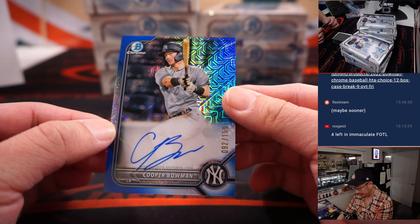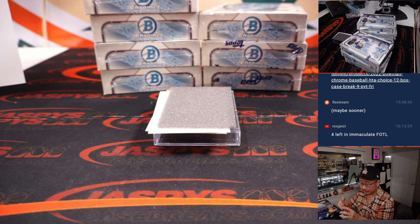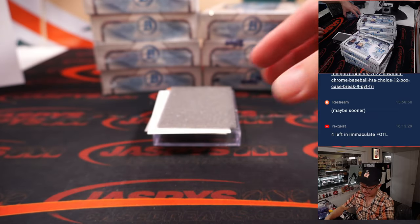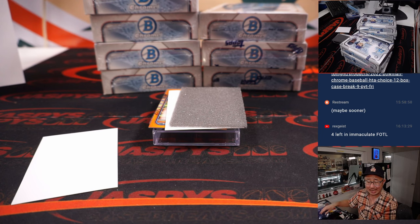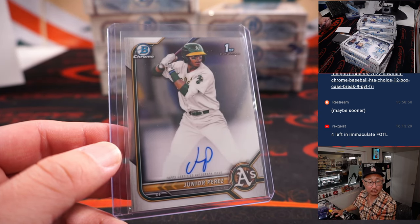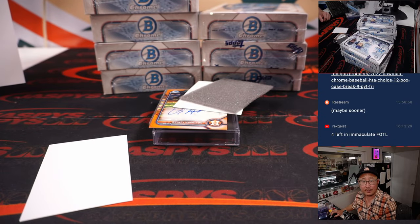There's Cooper Bowman, 92 out of 150. It's appropriate that he's in this product. That goes to the Yankees. That will be for Jose, won that team in the filler. Number 29 prospect in the Yankees system. Oh, I see some orange coming up here. In the middle, we got Junior Perez for the Oakland A's. That'll be for EA and the A's. Number 28 prospect in that organization.